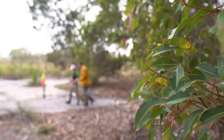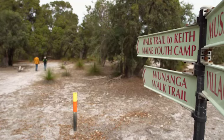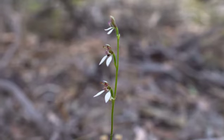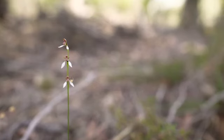One of the tricks that Chris points out is to make sure you move slowly over the grounds. Many of the wildflowers here are tiny, so you have to watch out for them. Well, there's treasure everywhere you look, isn't there? This is absolutely beautiful. There's some really micro beauties out in the bush. It's just a case of walking very slowly and keeping your eye on the ground to spot them.